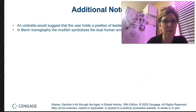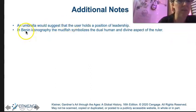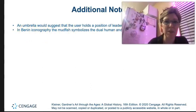And then a couple additional notes, which I think are so funny. If you had an umbrella, it means you were a leader. And the mudfish in Benin iconography symbolizes the human and divine aspect of the ruler.